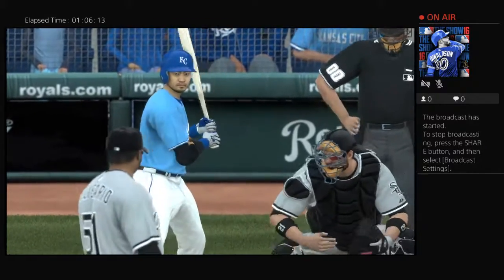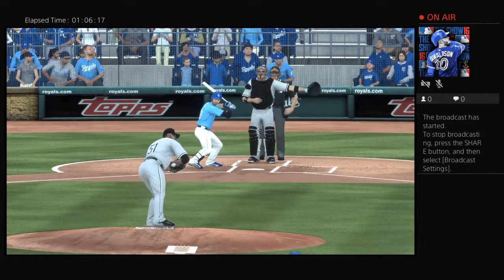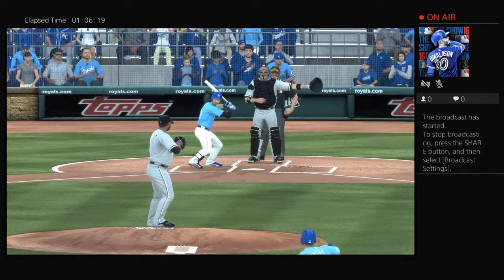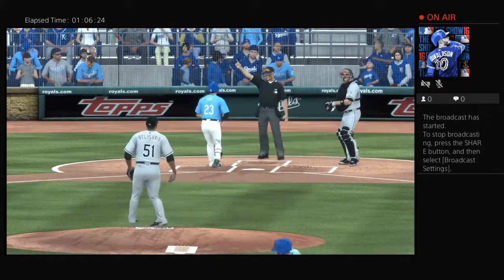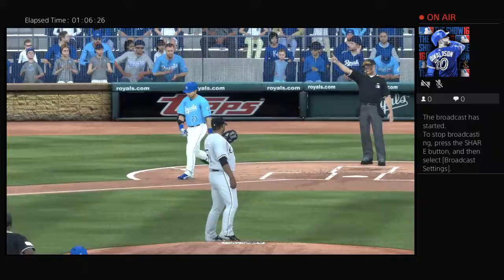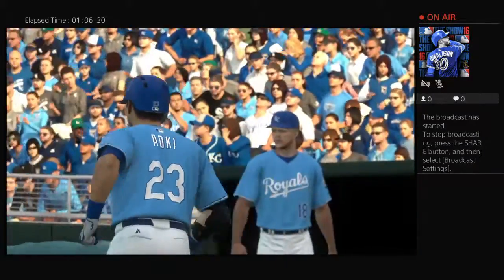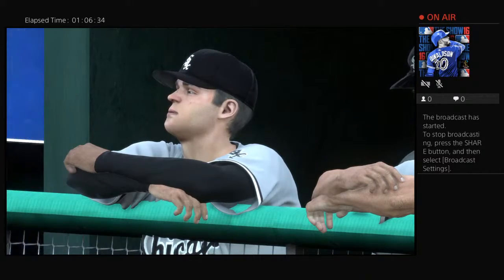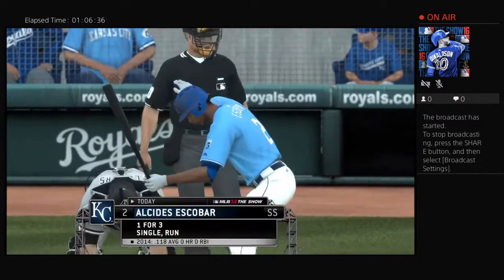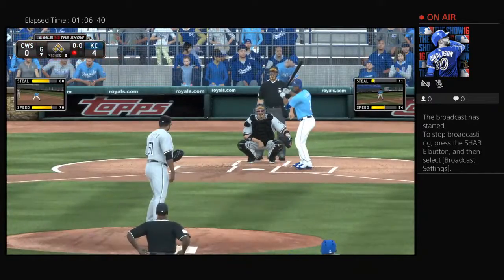Norichika Aoki will step in, a ground out victim as last time. And there's ball 4 now, so the bases are loaded here on the intentional walk, and the force at the plate is in order. Now batting, shortstop, Alcides Escobar will stand in. He reached on an error last time through.